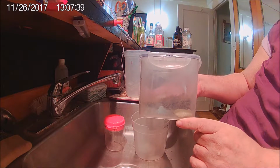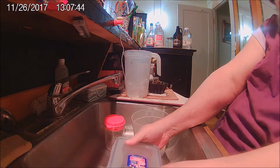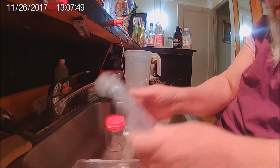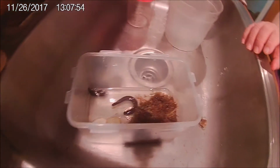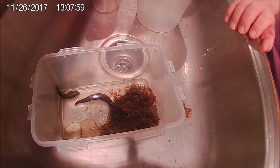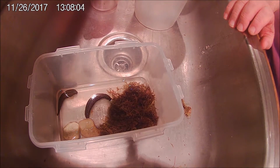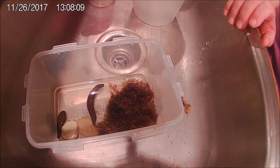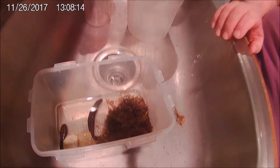So we got the infirmary leeches in here. I will give them an opportunity to feed again. This will be the third time. They refused the other two weeks, but they seem like they're doing pretty good. They should be getting hungry. It's been over a month since they've eaten. So we'll give them another shot.